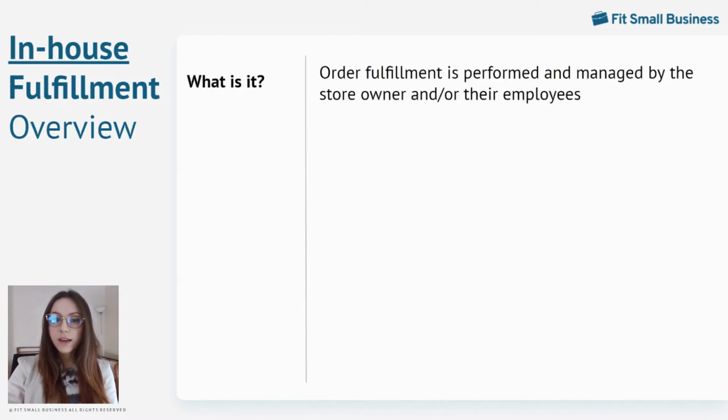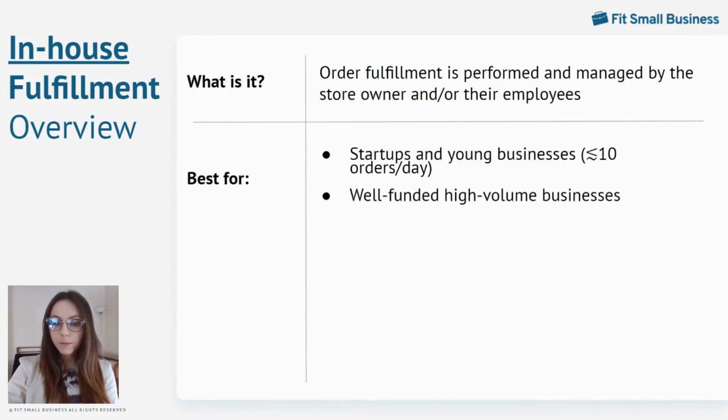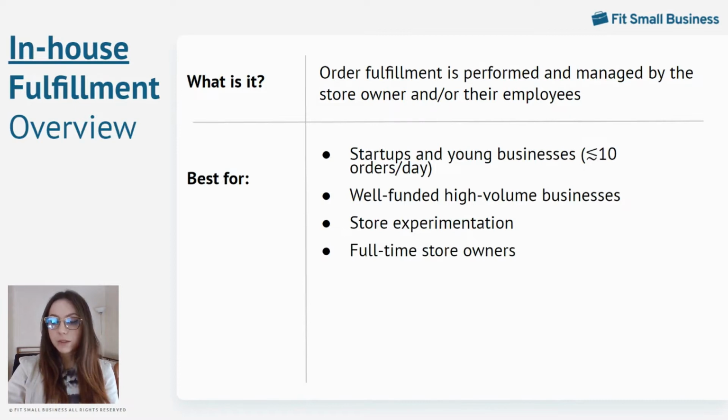In this method, all of the tasks involved in order fulfillment are done by the store owner themselves, sometimes with the help of hired employees. In house fulfillment is best for startups and young businesses, processing a small volume of orders, roughly 10 or fewer per day. High volume businesses that are well funded with the resources and means to develop an internal fulfillment department. Stores experimenting with different product offerings, sources, and processes, which often occurs at the startup phase. And for full time store owners who have ample time to dedicate to the tasks involved.